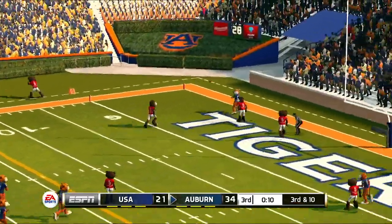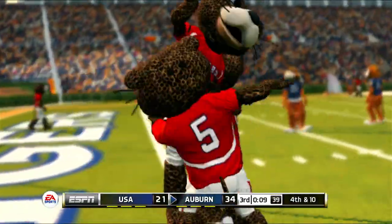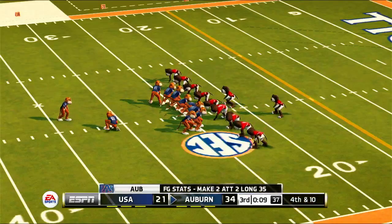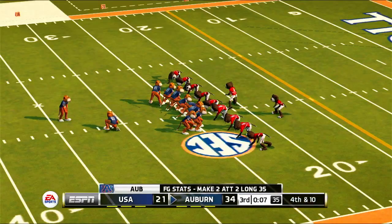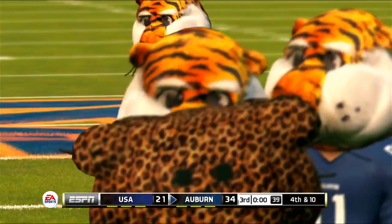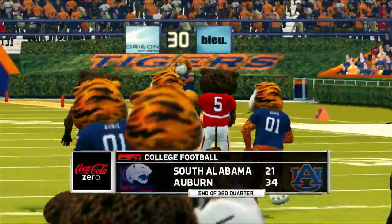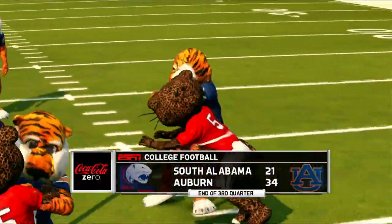Deep ball, laying it out there. No, incomplete. Great hands there by the wide receiver. Unfortunately for him, he couldn't get a foot down in bounds. It's fourth down. It looks like they're going to try for the long field goal. That's three down and one to go. The Tigers with a 13-point lead.